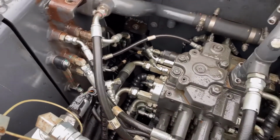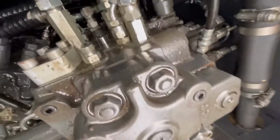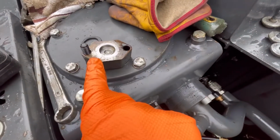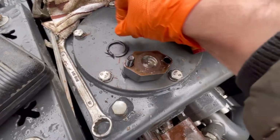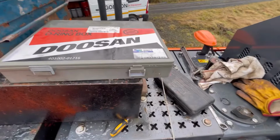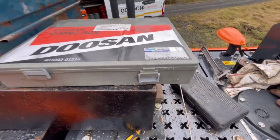So you can see there's a lot of oil about here, and that valve there that's sticking out, it's held in with this cap here, and one of these bolts has snapped and damaged this seal. So I'm going to have a look in my box of O-rings and see if we can find something to seal it back up.